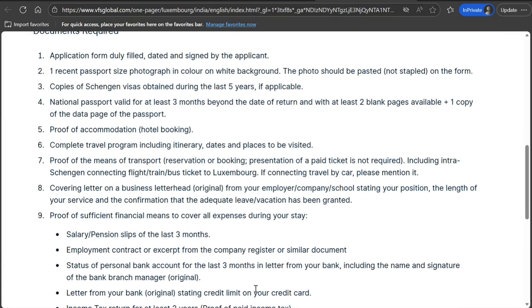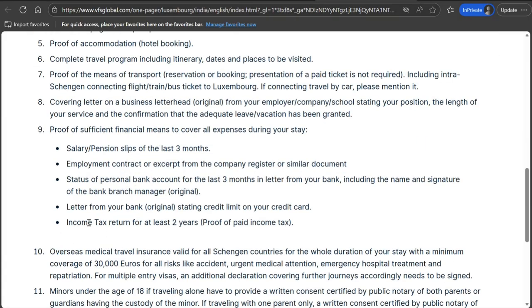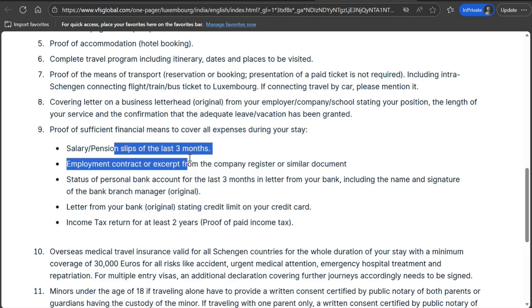Proof of sufficient finance. See, for applying through India they need this, but for other countries they may not need this last one. That's what I say: based on your location, it may vary. Employment contract, salary slips of the last 3 months, and this needs to be registered and attested by your bank. Letter from your bank stating the credit limit on your credit card. Proof of personal bank account for the last 3 months.